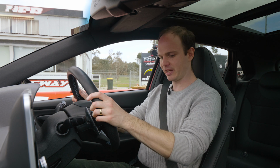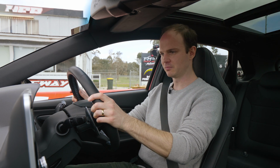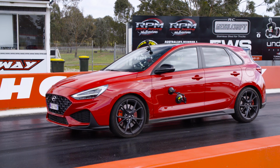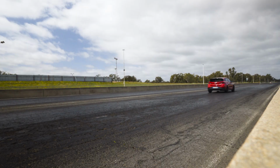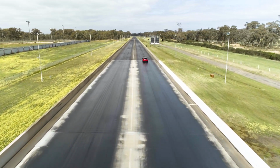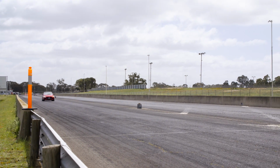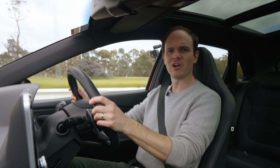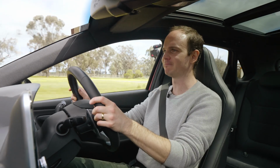Left foot on the brake, floor the throttle, rev slowly build, and off the throttle. There we go, lots of wheel spin. I don't think launch control was activated then. So, once we're rolling though, plenty of punch, 160, 170 over the line. Alright, so I don't think launch control was quite activated then.